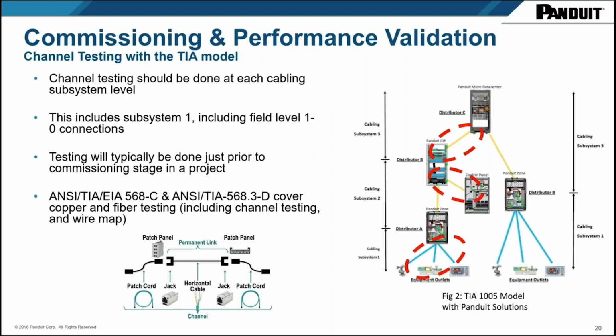When we talk, and we often do, about testing to the edge, you can see with this diagram that you can test between each level of the network as it's laid out here, using the structured cabling concept. Each channel represented here by the red circles allows for the validation of the cabling subsystem that we talked about. So cabling subsystem 3 you can test, subsystem 2 you'd be able to test, and then in your control panel and out to those devices you can test with cabling subsystem 1 following this methodology.